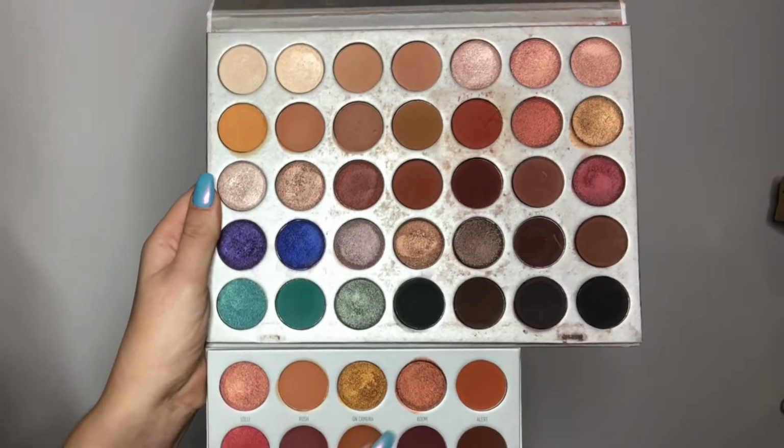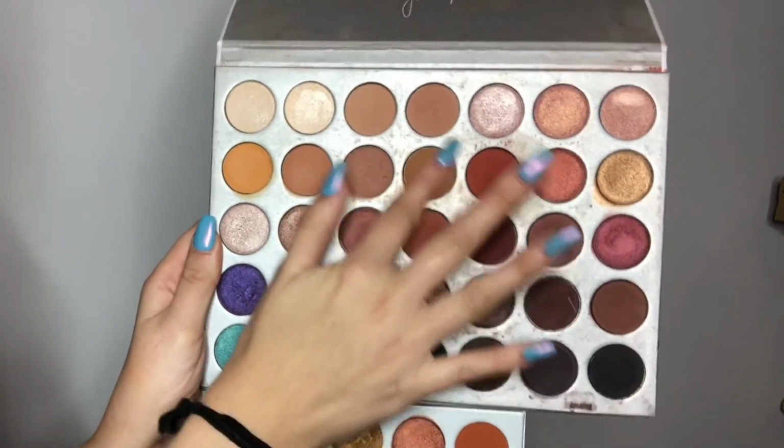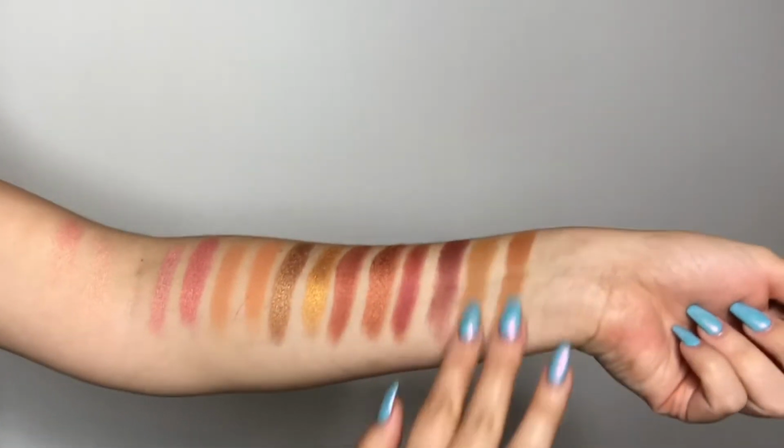Swatching Mugshot and Pukey. These are, again, very similar. However, Mugshot is a lot warmer than Pukey is. Again, with the fantastic shade names.